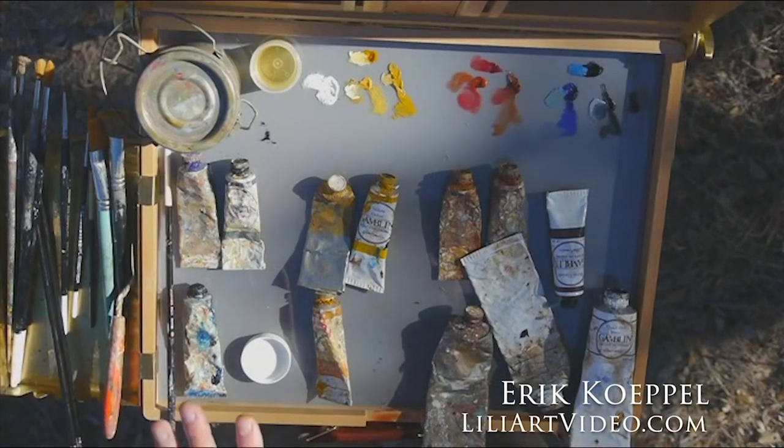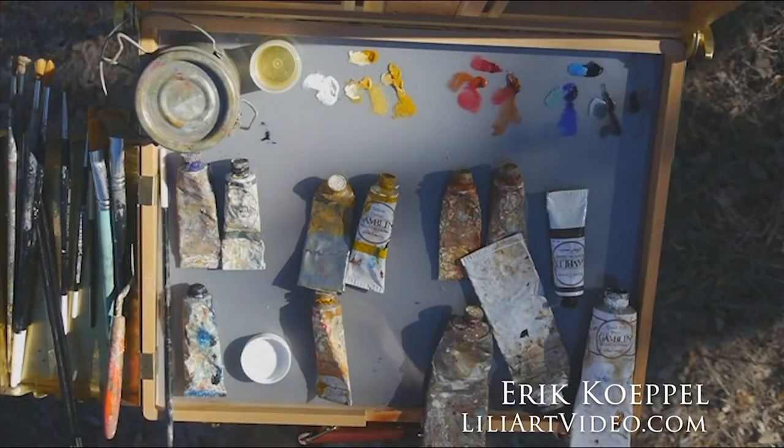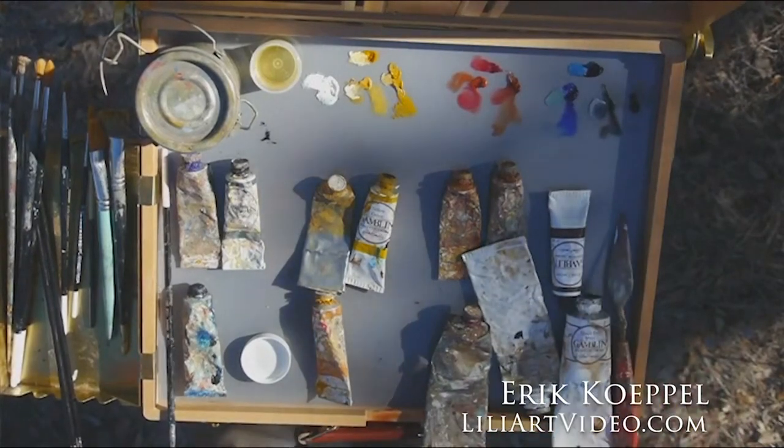So that's pretty much it for paint. We've talked about medium already. I'm going to go on to talk a little bit about some of the brushes that I'm going to use today. So I'll get the palette knife out of the way.